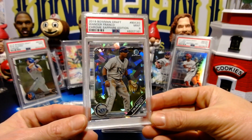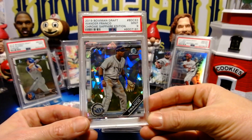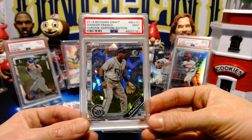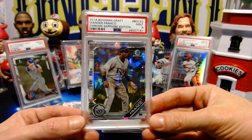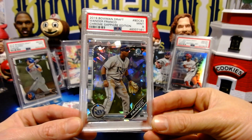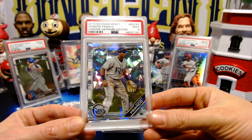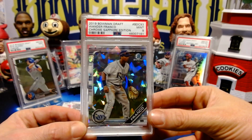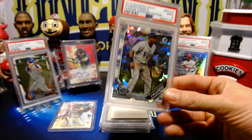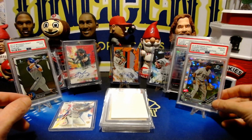And then with the Sapphire Edition, what it's become known as is kind of a high-end, premium, limited type set. I figured with the Wander Franco that this would not be a bad way to go with the Sapphire, even though it is not his first Bowman card. So that is kind of the downside to this card. But overall, a beautiful card. Did get a decent deal on it. So that is the Wander Franco.